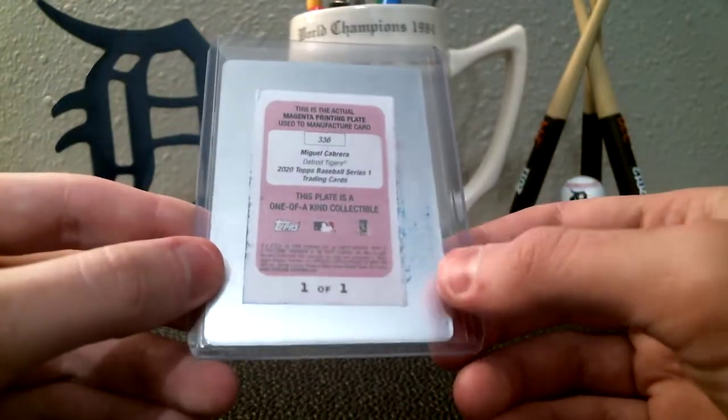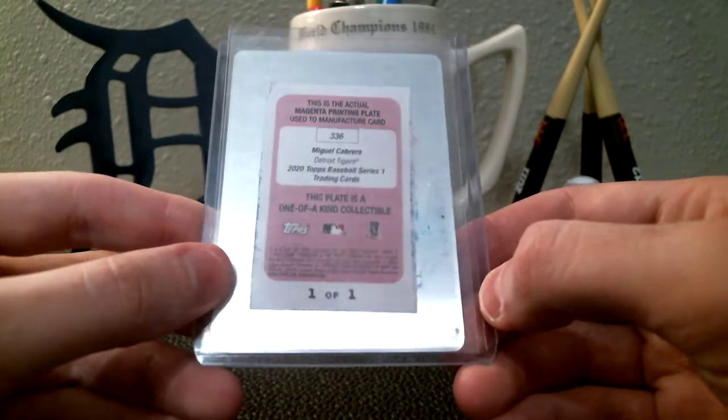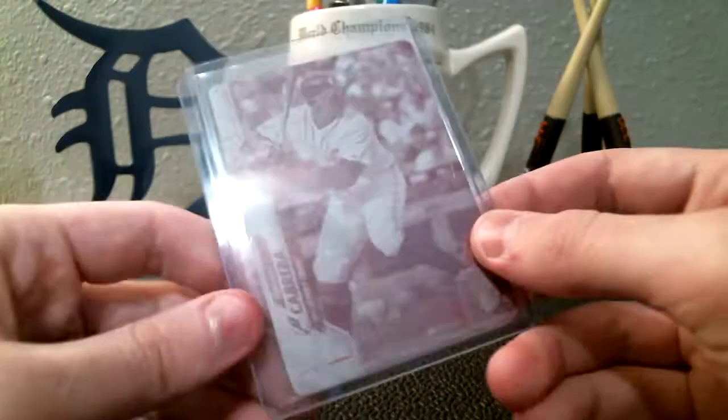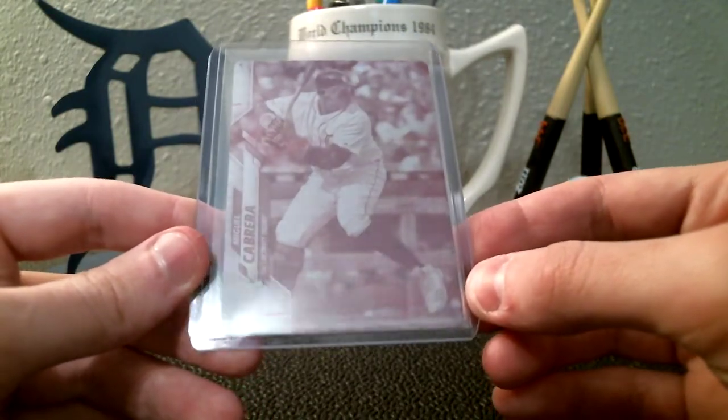It's got actually some of the cyan ink. I guess it was placed down on something when it was still wet during manufacturing. To me, though, that just adds character to it. I think that's really cool. So a new one of one in the collection and another one for this.